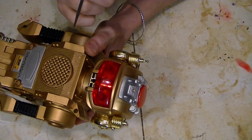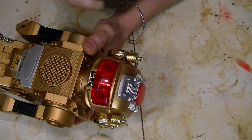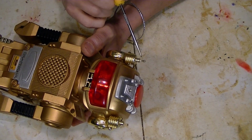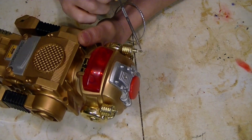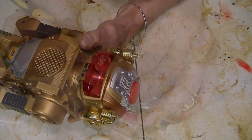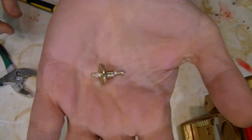So I'm almost done, but the guys at New Bright Robotics Industry back in the 80s thought it'd be a good idea to put this little thin piece of plastic antenna on here, so that just about every one of them breaks off. So why would they make something so stupid?